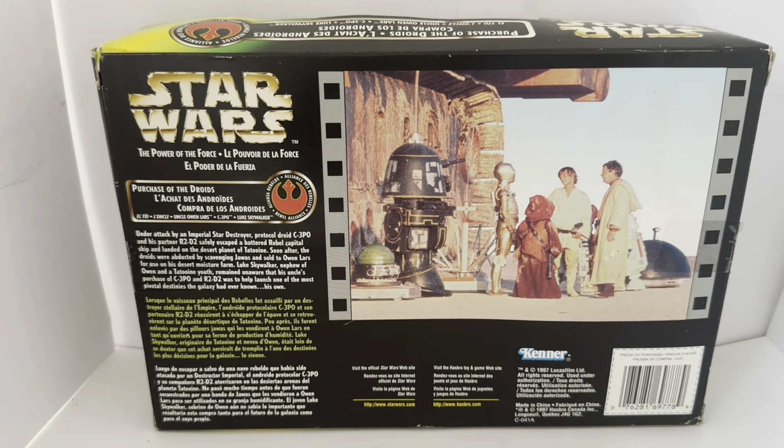Okay, so I'll turn the box around to the back, and this is what we've got on the back. Again, it says Star Wars The Power of the Force, and there's that cinema scene of Uncle Owen Lars and Luke Skywalker as they're purchasing C-3PO, and just behind Luke and the Jawa is R2-D2. It says Star Wars, The Power of the Force, Purchase of the Droids.